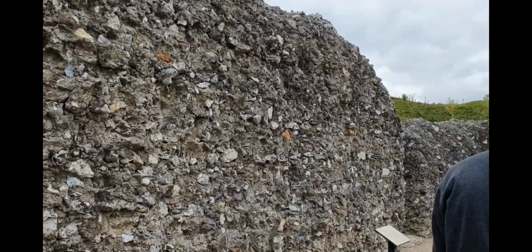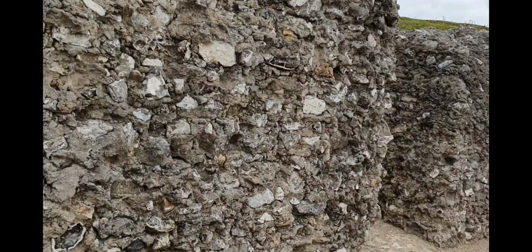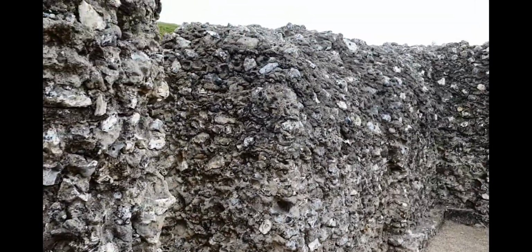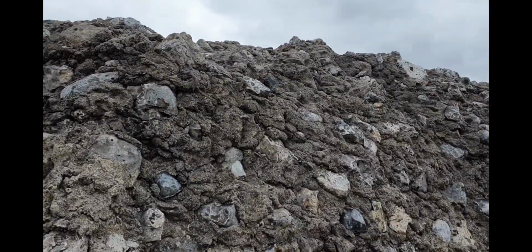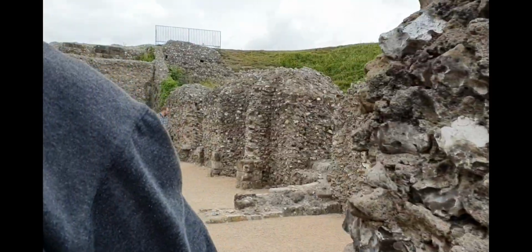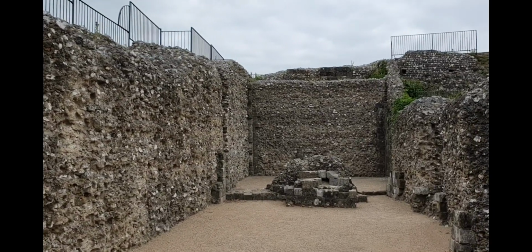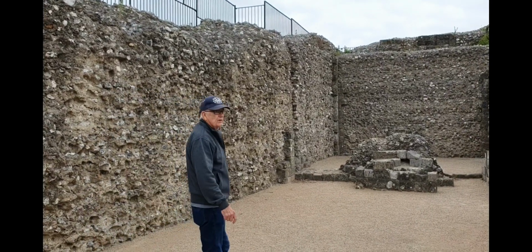This is a room of some description. It's a chapel, apparently. This is a lower chapel. The chapel of Saint Margaret. And as you can see, this is crossing the nave. And here's the rest. Very old.